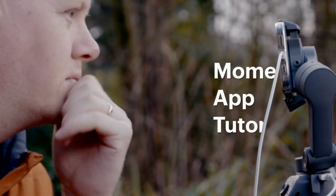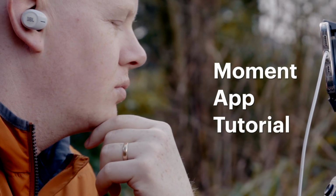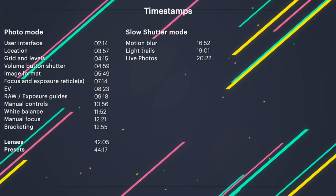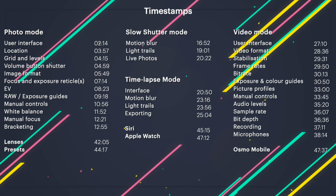And if you'd like a full list of Moment's features, or you're looking at any of this stuff like, huh? Then I have a full 55-minute long Moment app tutorial, which covers everything from where the flash is to which audio bitrate you should choose and why.